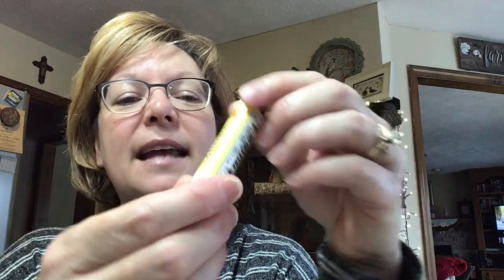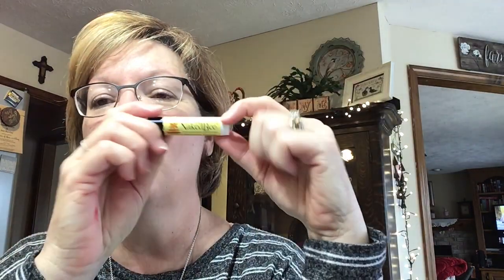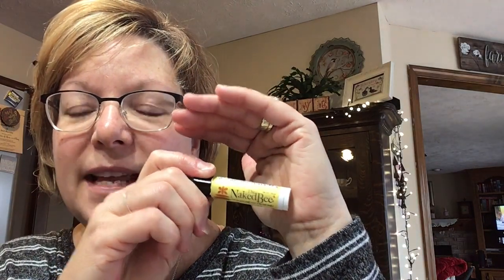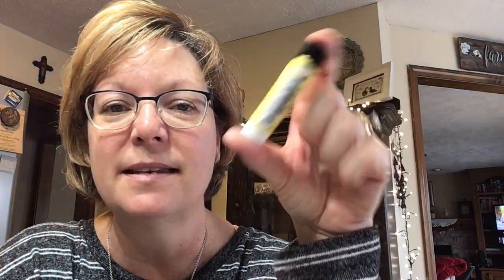Something that's floating my boat these days is the Naked Bee brand lip balm, and actually the lotion too. Wow, there's a glare. Naked Bee, it looks like that. It looks a lot like Burt's Bees. Their packaging is yellow and black and very similar to Burt's Bees, but it's the Naked Bee brand, and I found it at our local Hallmark store.